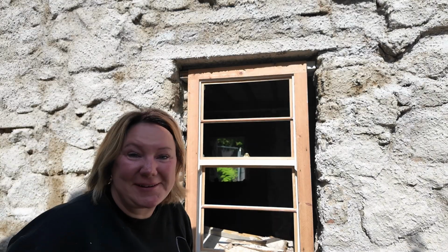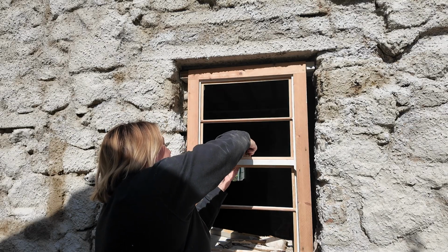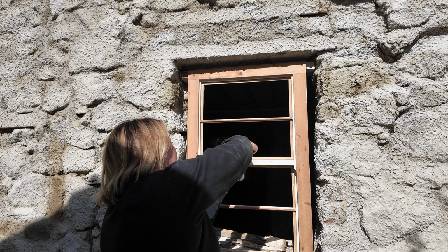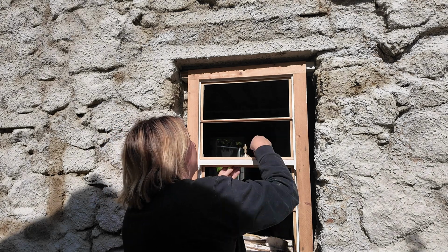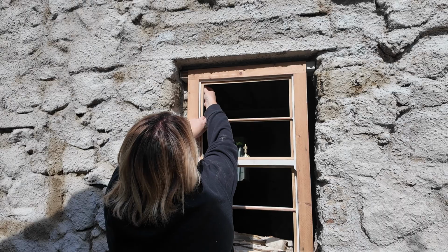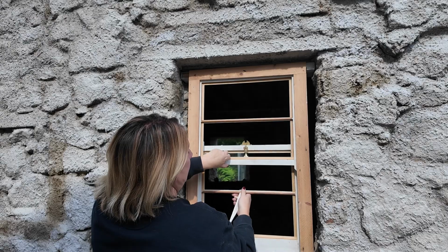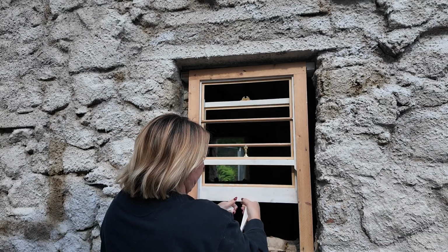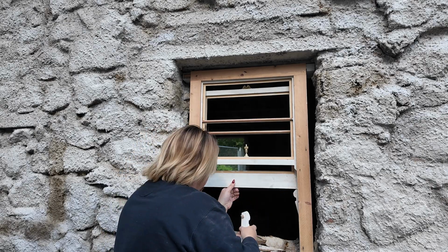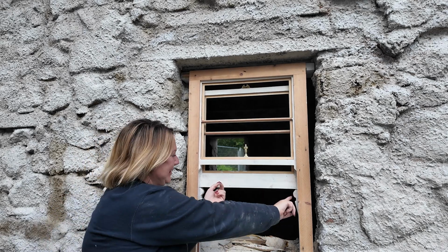Oh, you want to see it slide open? Oh, I'm in the dark, but I'll show you. We take these out. This slides up. And then your wooden pegs go in and hold it open. Isn't that brilliant? These were David's idea.